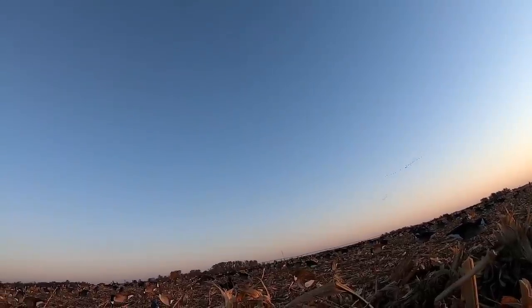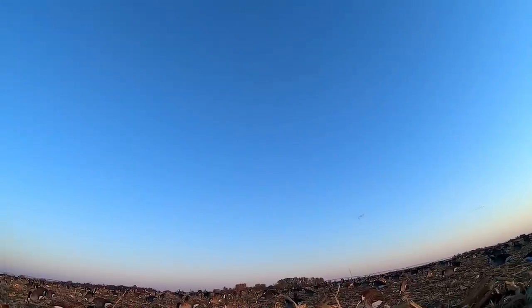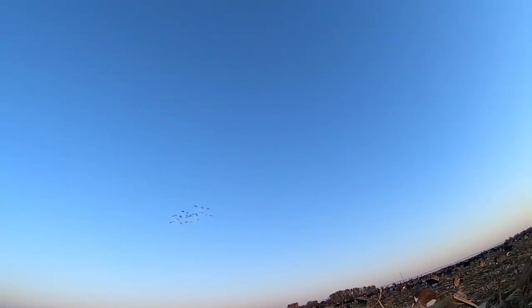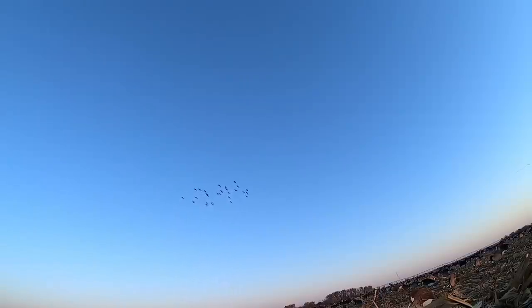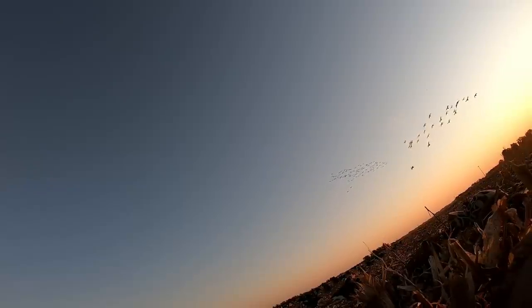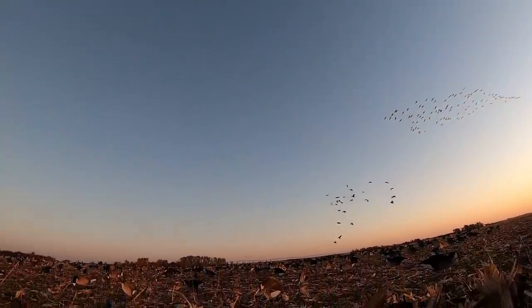That's the same two we just shot at. If we can shoot this group, I'm shooting whatever comes for. We got to shoot because they're going to keep rolling on us fast. Get ready, boys. Hopefully they square up. Shoot him on that side. Shoot him on the side.